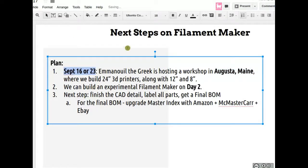But basically every 4 or 6 weeks we continue on the 3D printer workshop so we get good at it and really nail down all the organizational issues, because right now we're still refining some of the sourcing issues. I think the sourcing is quite good, but getting more and more experience allows us to feel confident and perfect it so everybody else can replicate it, just like Emmanuel wants to replicate workshops in Maine. So filament maker on day two.